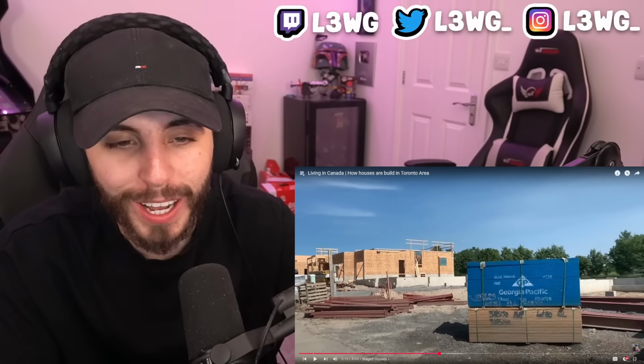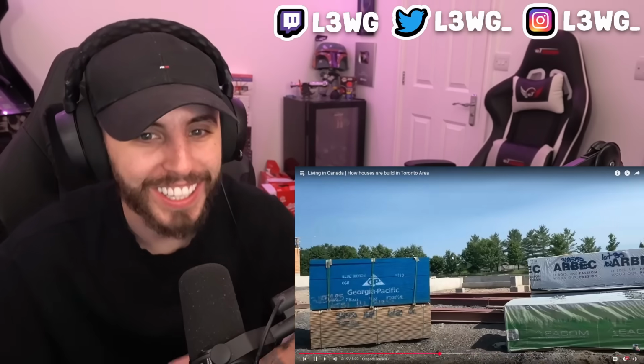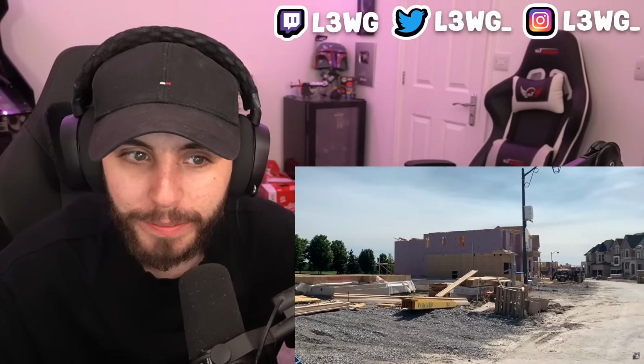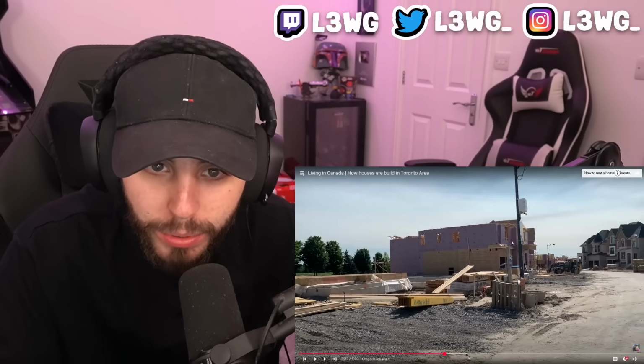Yo, it would be so nice to live in one of these, man. Yo, I'm getting jealous of these homes. Walls on that side, and you can see on that side they have already insulation. Beautiful. I'll show you closer when we get there. Like that is one house.